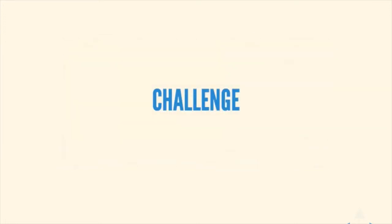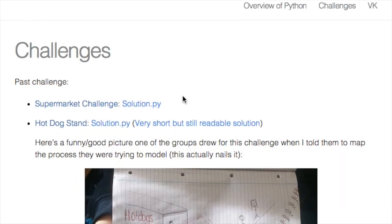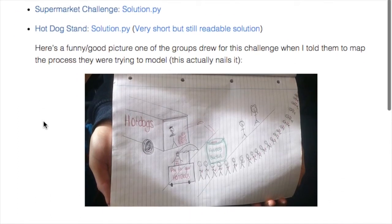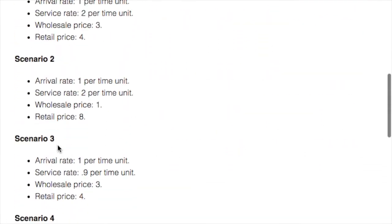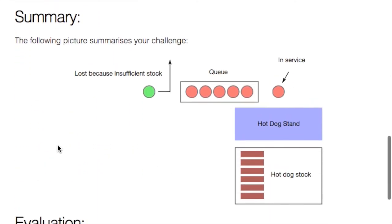If I show you the challenges very briefly, here is one of them. This was one that we used this year. They had to build some code that took care of the mathematics of when you should restock the hot dog stand and by how much.